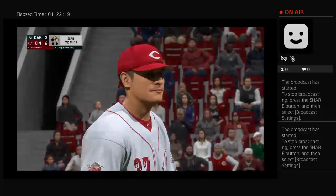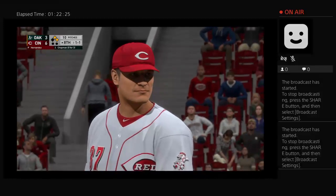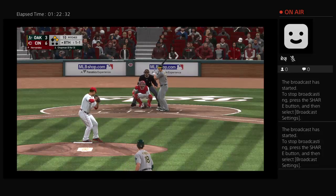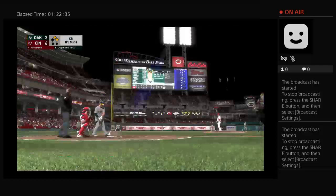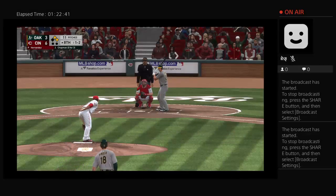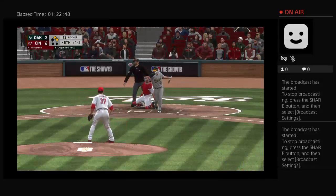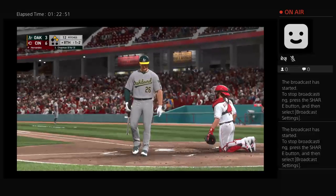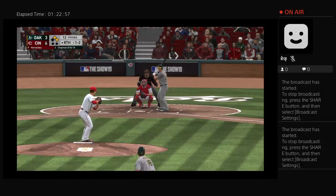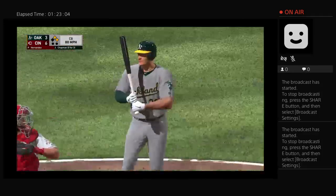A ball and a strike to count to Matt Chapman. Keeping it down here as it's to 1-2. Good job of making him chase that pitch down below the strike zone. That's where you want to pitch when you're looking for the double play ball. Still a ball and 2 strikes. The 1-2 is a breaking ball that's taken for a ball.